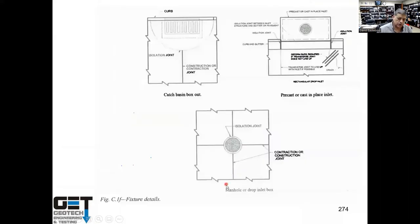You also need to put isolation joints on the manhole. This is a manhole. You put isolation joints around it. These are control joints, catch basin, isolation joint here. It's a control joint here. Okay, here's another one, precast inlet, isolation joint.